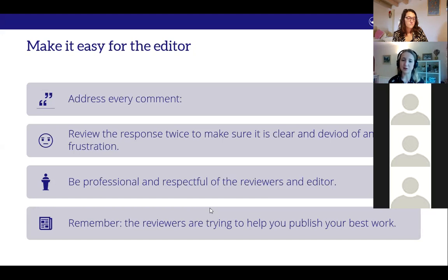Most importantly, remember to be respectful and professional. This is your community and your future network. You may end up submitting to the same journal again. You may be asked to peer review articles. You may want to become a board member one day, or you may have dreams of collaborating with the individuals who are currently reviewing your paper. So keep this in mind during the process. And remember, the peer reviewers are trying to help you publish the very best version of your work.